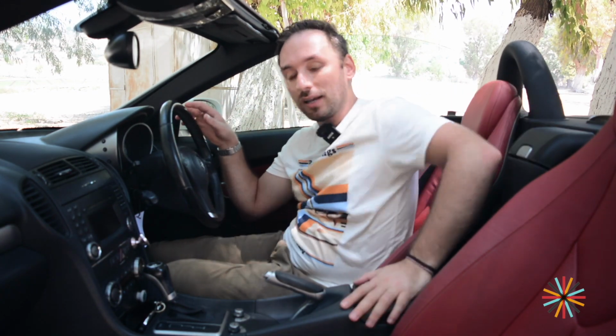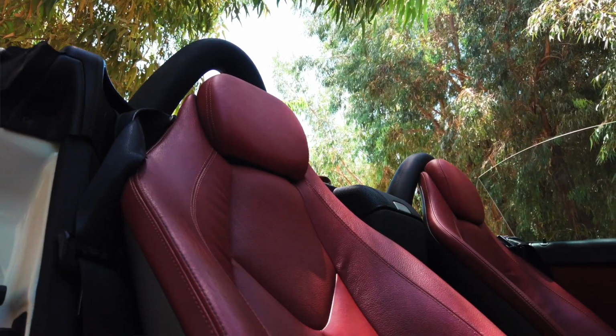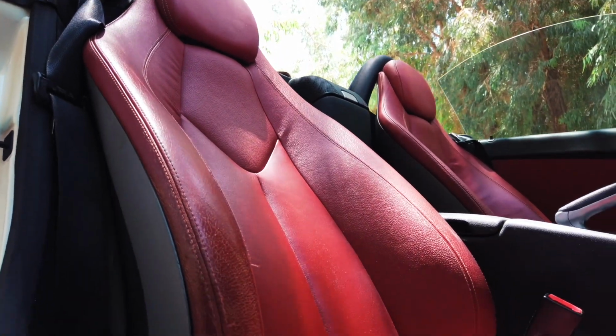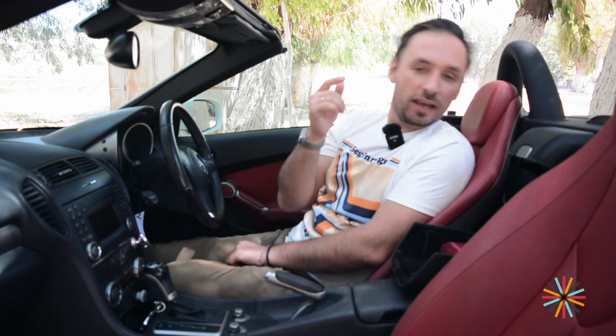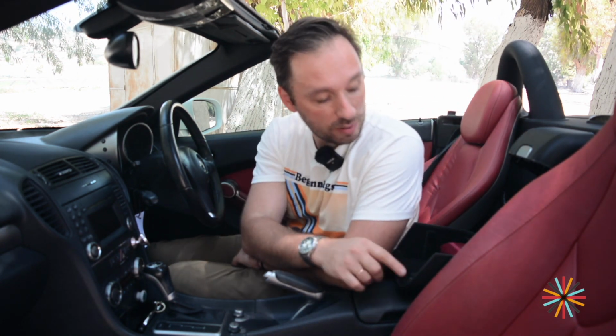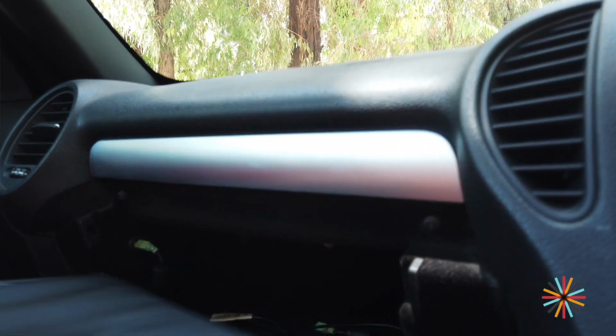You can put a lot of things inside, and you have another space to put things right between the seats. By comparison with the previous BMW Z4 review, there they had a net mounted between the seats, and there was more space between the seats and the back wall. But here, unfortunately, there's no space, and you have only this. Do you have a lot of space in the glove box? To be sincere, not so much.